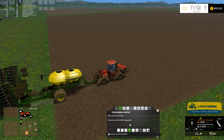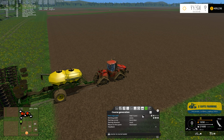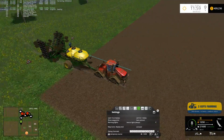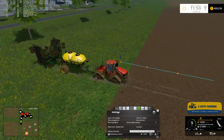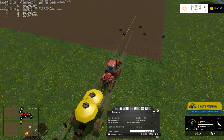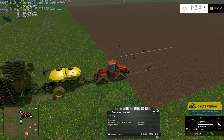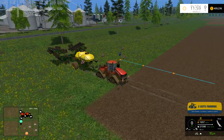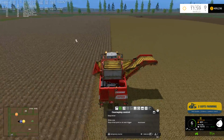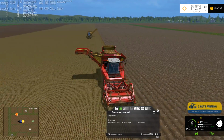Alright, so field 51. We're seeding. Field 50, yeah. Northwest going south. Northwest going south. Alright. So just back up here. And yes, we're going to plant wheat. We should have plenty to get this field done. And my god, this thing is just plugging away.